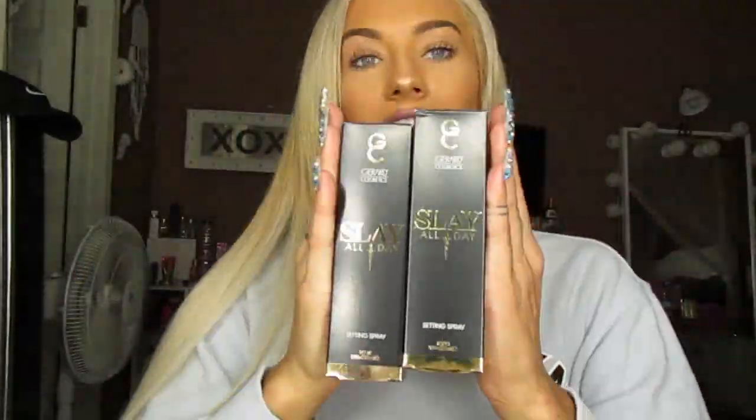I got 2. They are coconut and watermelon. How exciting. I've never had a coconut or watermelon setting spray. I have other Gerard Cosmetics setting sprays, the rose water and the lavender, and I love them both so much. So now I have coconut, which as you can see is white, obviously. Yum, it smells really good. Love the smell of coconut. And then the other one is watermelon, and this one's pink.